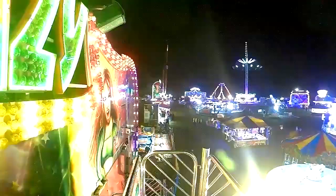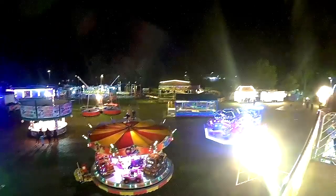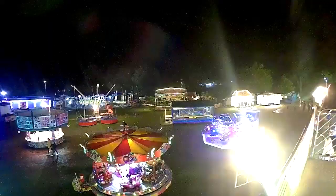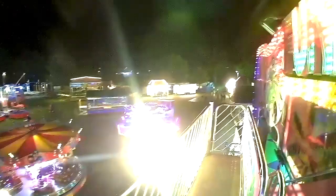But not as high as the other one. Is that over again? Not as high as Dean Air's Funhouse. But yeah, a bit of a mini observation deck up here.